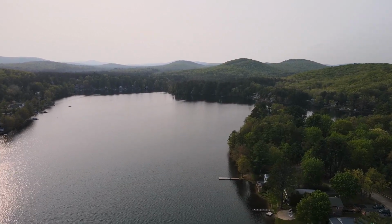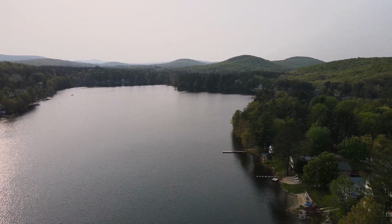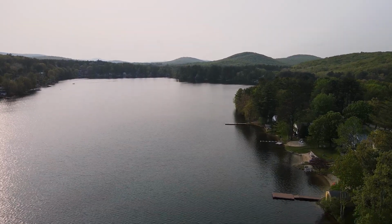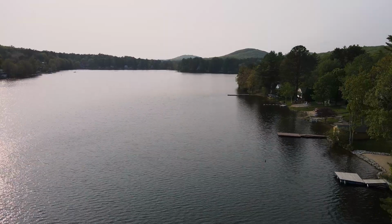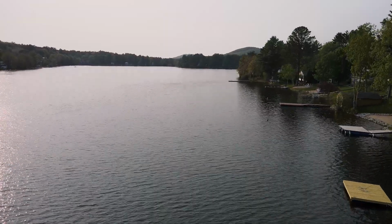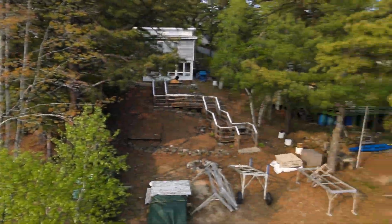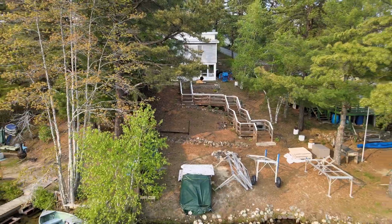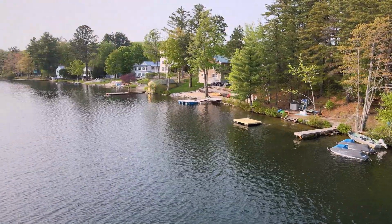All right, so what I'm going to do is just go down in elevation here, and I'm just going to cruise along the front of these cottages just so that you can get an idea of what they look like from the water. And it's still, you know, May, so people are just starting to put the docks out, things like that. So you see there's a dock still on shore, has to be put out. Take a look at the water, how clear it is.